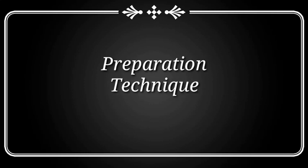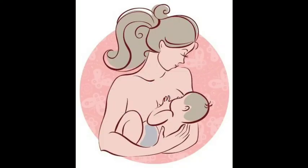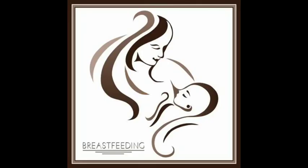This is all about the preparation, technique and position of breastfeeding. So, we must encourage every mother to breastfeed their child for at least 6 months exclusively.